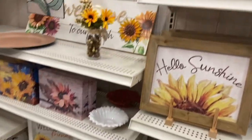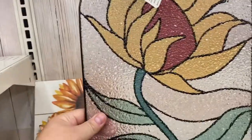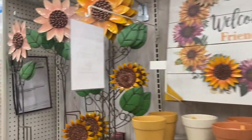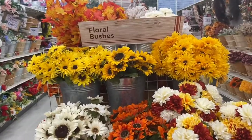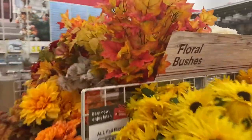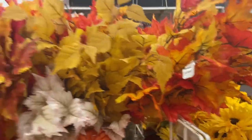I feel like this is pre-fall, before they really let us have it with the fall decor. That's kind of cute, the fake stained glass sunflower. Looks like they have some of their fall florals, say that five times fast, fall florals out. I have so many of these things already packed up though. I doubt I need to even buy any this year. But if you're looking for some realistic looking oak leaves, they have you covered here. Very pretty.